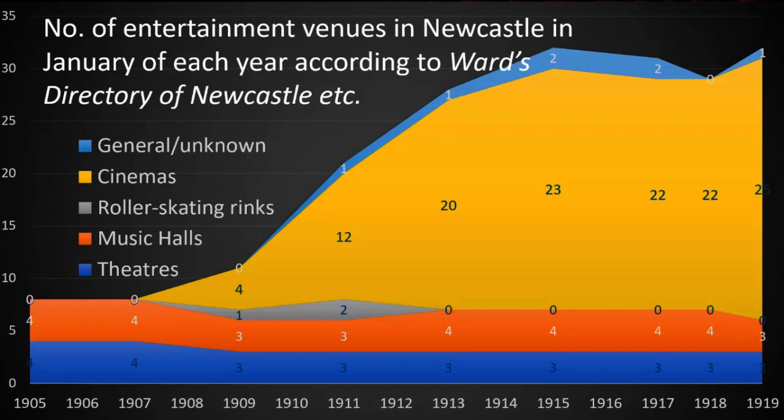It's the emergence of the cinema building across the Western world, essentially. So when the 1909 version of Ward's Directory is published, we have the first 4. There weren't any in the 1907 directory. 1911 it's 12, 1913 it's 20. This is a massive outpouring of a new industry. And this is just in Newcastle. It's not Tyneside, it's just Newcastle.